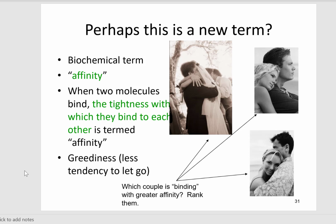So I have 3 different pictures of couples here, and I just want you to think about which couple seems to have the highest affinity, and which couple do you think has the lowest affinity. And just think of these pictures as examples of the embryonic, fetal, and adult hemoglobin.